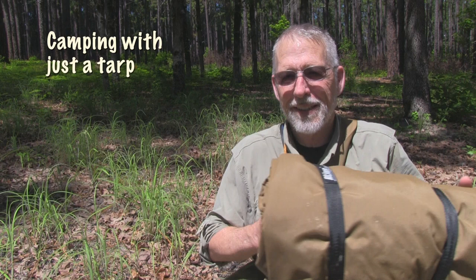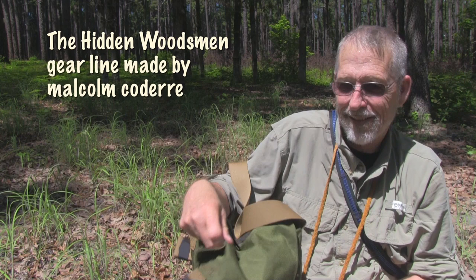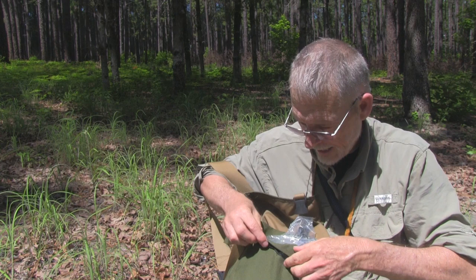I'm camping with just a tarp, and that tarp will be turned into a hammock and a haversack. All of these materials are custom made. They're really neat. Now, what's in my haversack? In the front pouch, let me show you what's in the front pouch.